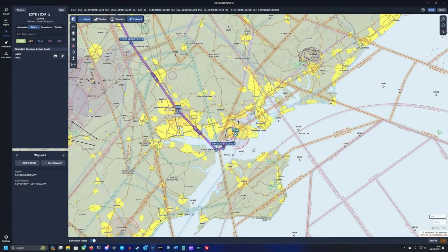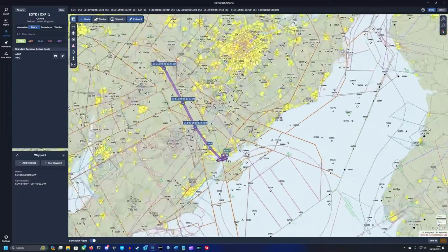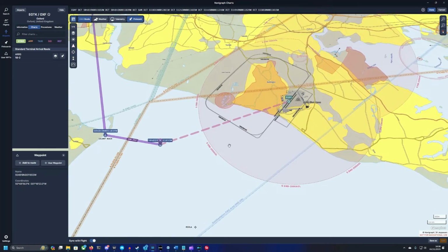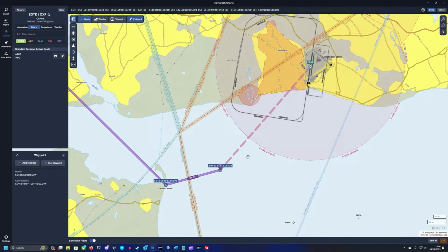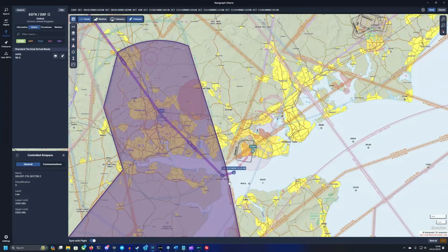Hello, so today we're going to be flying the H160 from Solent up to Oxford, and we're in Navigraph right now. I'm just going to show you. So we're taking off here from Solent, get above 2,000 feet, and then we want to circle or hold in this area until we get clearance to go through the Solent sector.